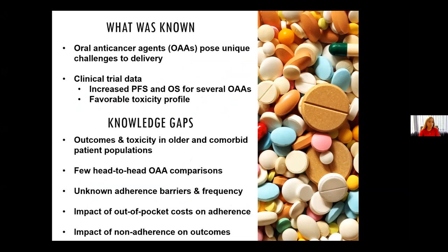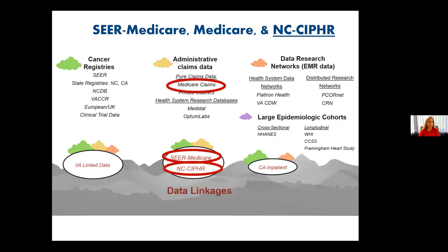However, there continued to be gaps in the knowledge around what outcomes and toxicities looked like in older and comorbid patient populations. There were few head-to-head OAA comparisons, and there were additional unknown adherence barriers, as well as impacts of out-of-pocket costs on adherence, and what the impact of non-adherence had on outcomes for these patients.